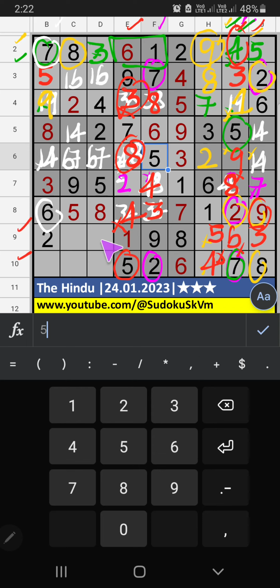Ninth row, two numbers are remaining, 4 and 7. Column D, we have 4. So 4 can't come in the cell. 4 is confirmed here. Then 7 is here. Column C, we have 4. So 4 can't come in the cell. 4 is confirmed here. Then 1 is here. Fifth row, only one number is remaining, 4. 4 is confirmed here. Column J, only one number is remaining, 1.